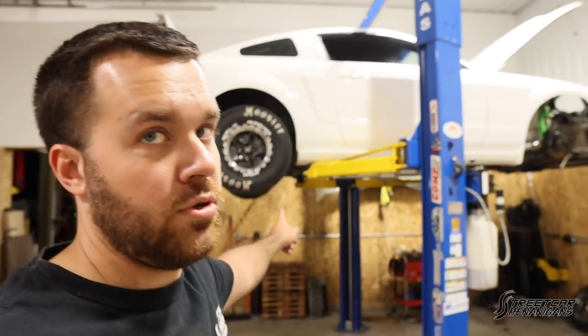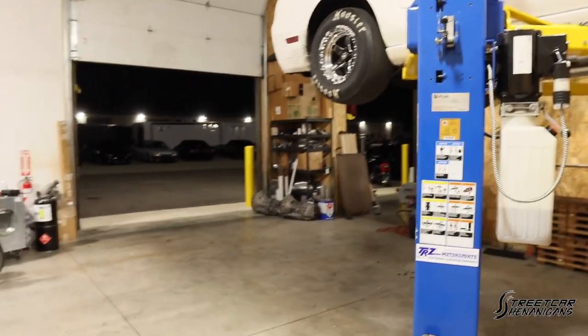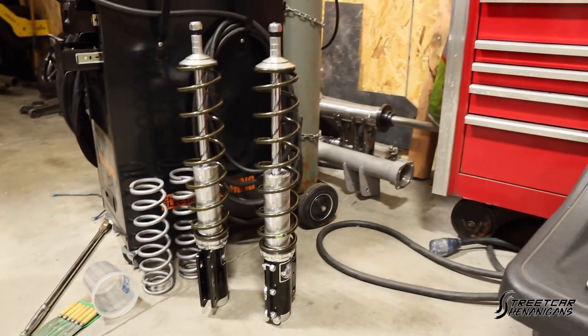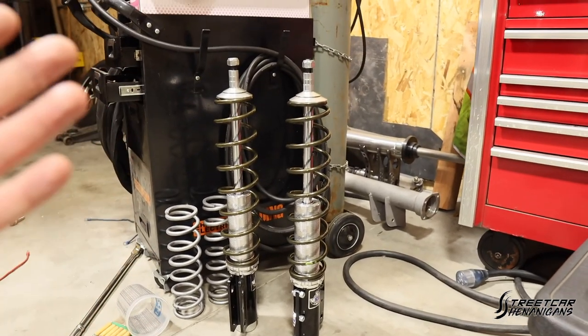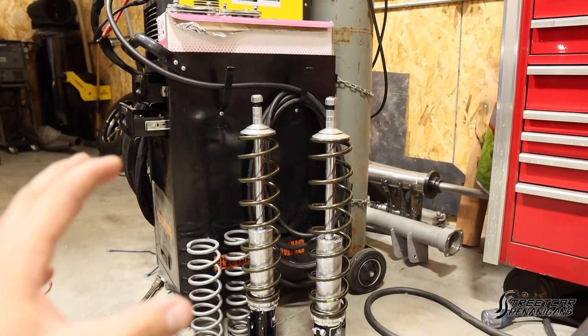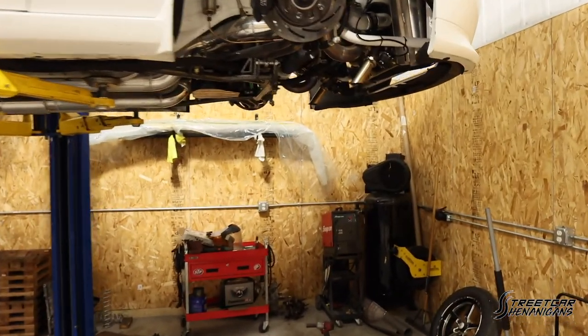And then the S197, this has the same thing. So we got some long travels for this as well, although the S197 requires a longer shock, so this isn't as drastic of an increase. But these are the couple problems that we've run into with the long travel setup on this car.